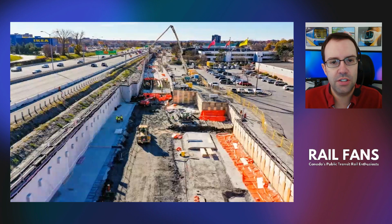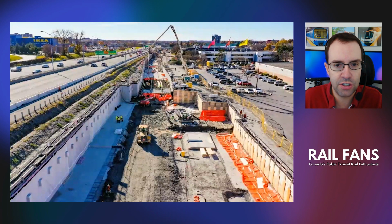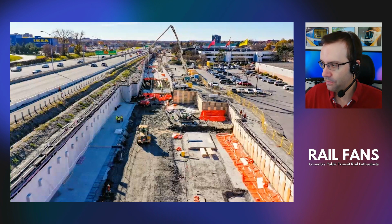This is the first station. Again, progressing quite nicely over here. They have a lot of open space here to be able to build the station. You can see a lot of the retaining walls and formwork taking place here, so it's definitely progressing very nicely.